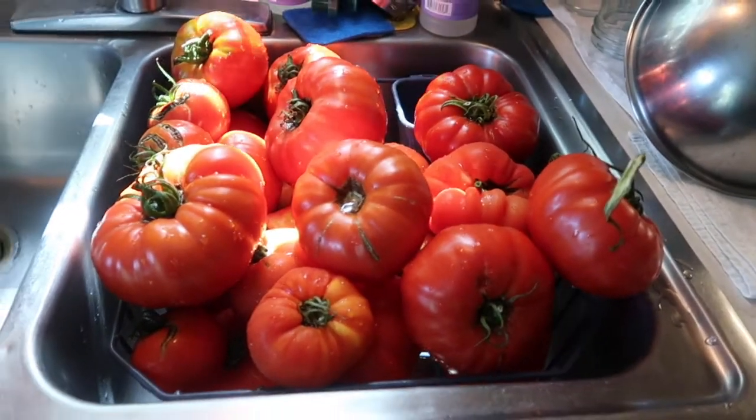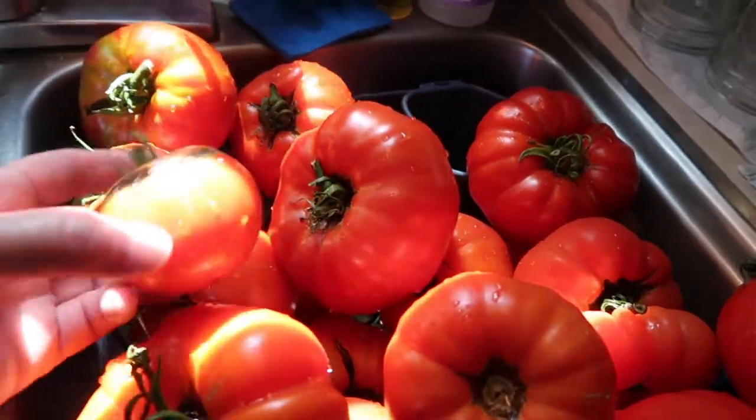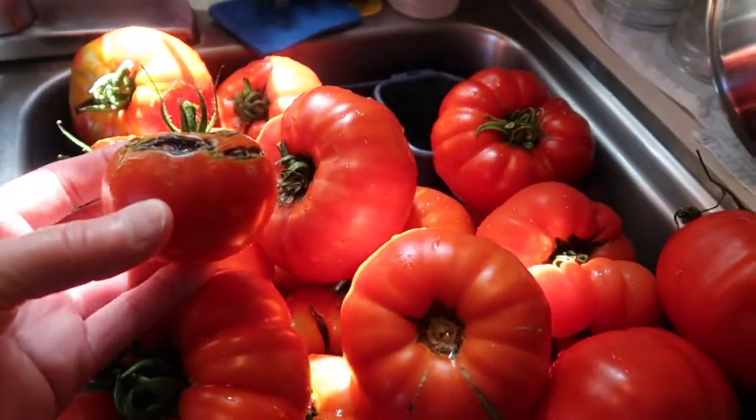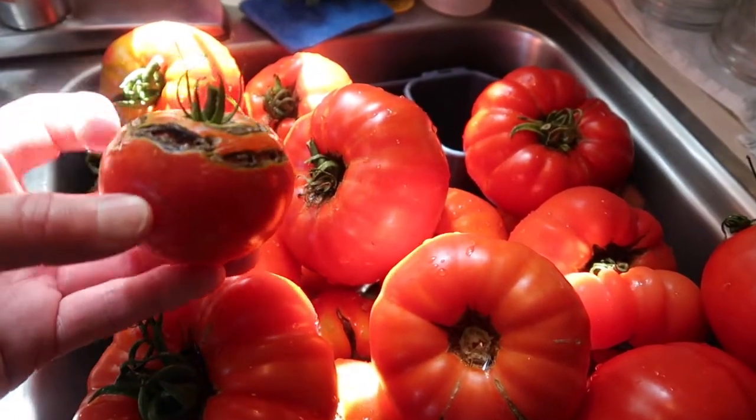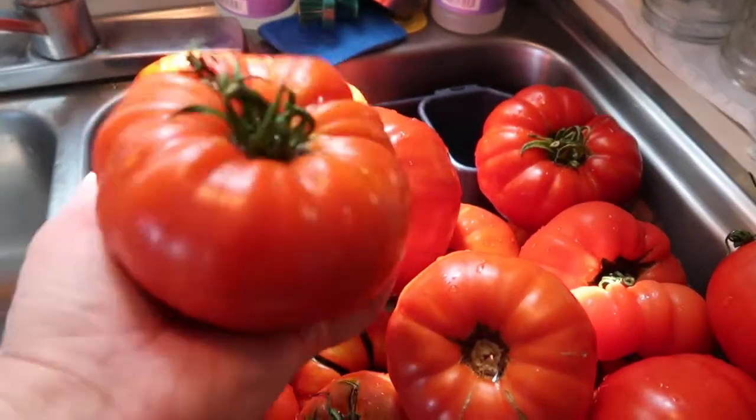I mean, look at my sink full of tomatoes here. I'm gonna weigh them, let you know how much they are. This is just my first picking. So they've done really, really well this year. I mean, look at the size of these tomatoes. Now in the past, I've been lucky to get tomatoes like this size. And usually they look like that on the top, but never ones like this.